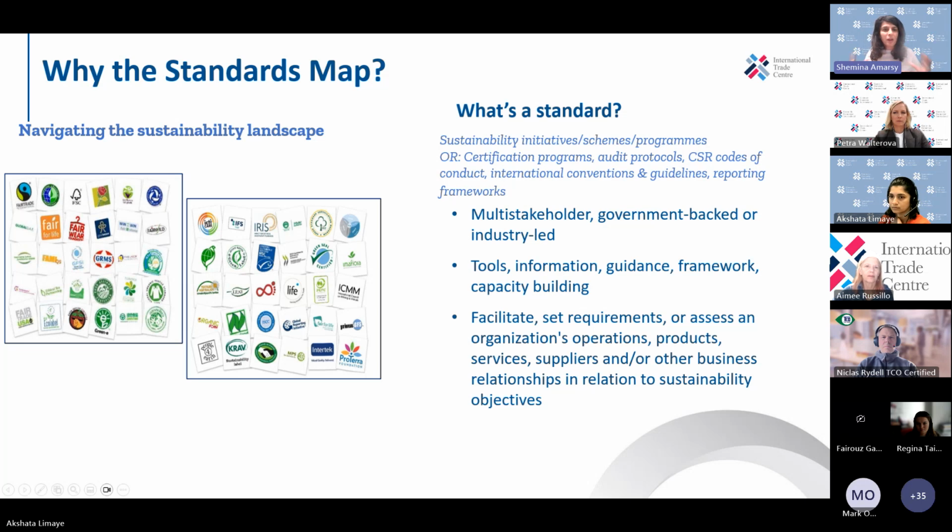So that's very large. Some standards are multi-stakeholder based, some others are government backed, some just provide tools and information as we just saw, others set requirements. So there are different kinds of standards, and the way they are designed has an impact on the way they are implemented. And definitely the idea is that the Standards Map was created to be able to differentiate and to identify the synergies between standards and how they work.